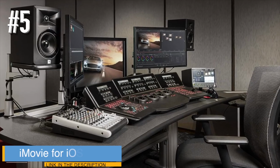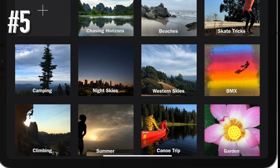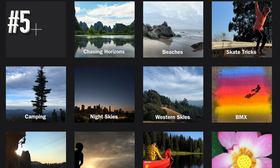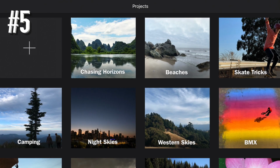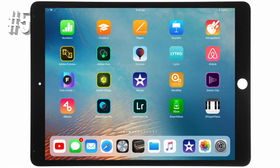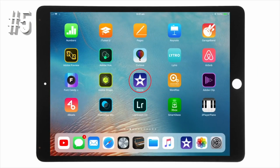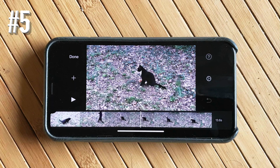Number 5. iMovie for iOS. iMovie is the most powerful of Apple's own video editing apps, and it's been shipping free with new Apple devices for a while now. It's not as powerful as LumaFusion, but on the plus side, that means it offers a clean, intuitive interface that makes it easy to edit footage and add titles, music, voiceovers, and photos.